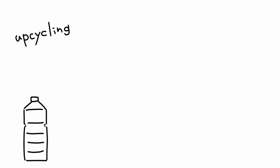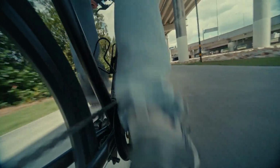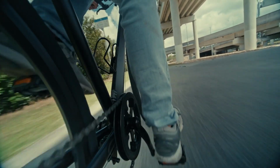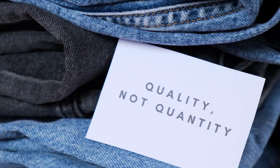If you have some old clothing that's beyond repair, try upcycling it into something new. You can transform a worn-out t-shirt into a tote bag, or turn an old pair of jeans into a trendy pair of shorts. Upcycling is a creative way to breathe new life into garments that would otherwise end up in a landfill.